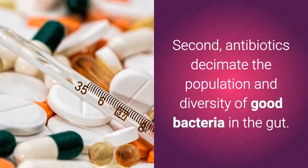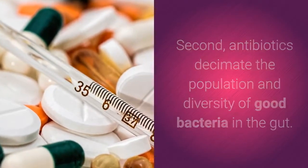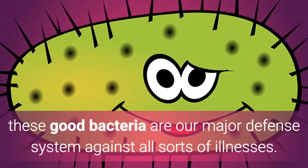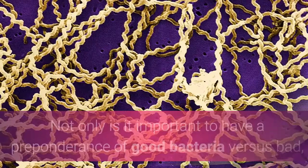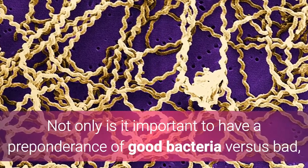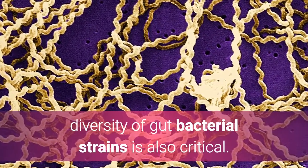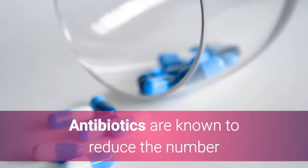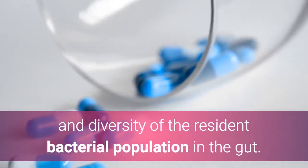Second, antibiotics decimate the population and diversity of good bacteria in the gut. Since 80% of our immune system is in the gut, these good bacteria are our major defense system against all sorts of illnesses. Not only is it important to have a preponderance of good bacteria versus bad, diversity of gut bacterial strains is also critical. Antibiotics are known to reduce the number and diversity of the resident bacterial population in the gut.